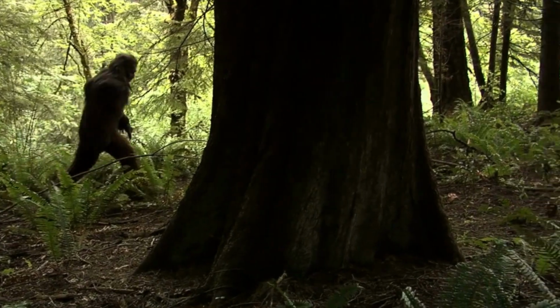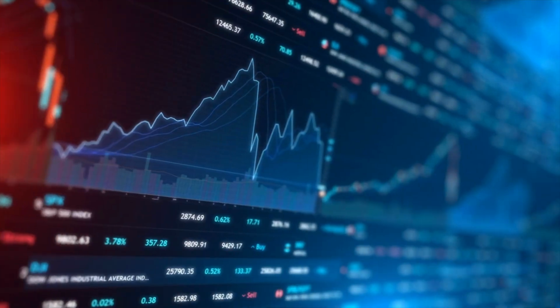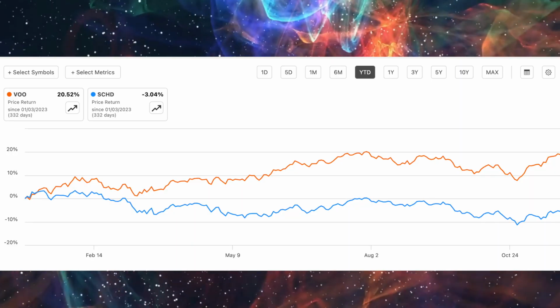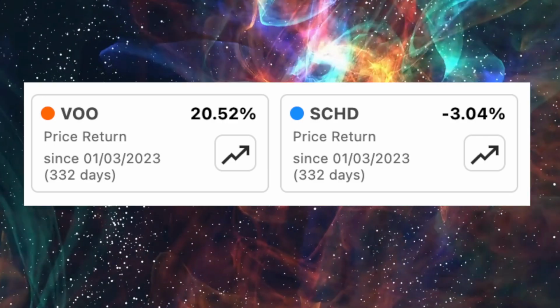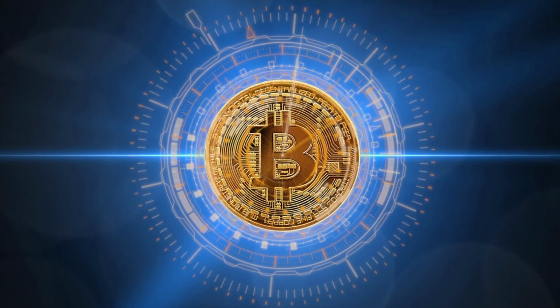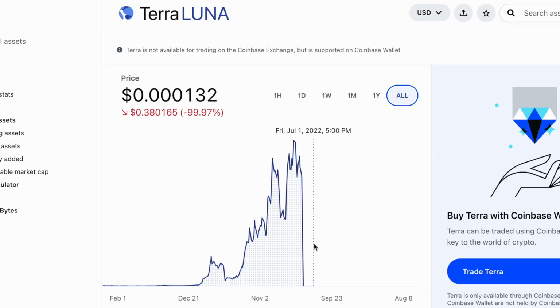The truth is that the best investment portfolio doesn't exist. Just like Bigfoot doesn't exist, neither does the best portfolio that beats the stock market. No one knows what's going to be the best ETF or investments that's going to perform well into the future. For example, just because VOO beat SCHD so far in returns in 2023 doesn't necessarily mean it's going to beat SCHD again in 2024. Same thing goes with something like crypto. Just because it did well the past 5 years doesn't necessarily mean it's going to be the best investment for the next 10 years.